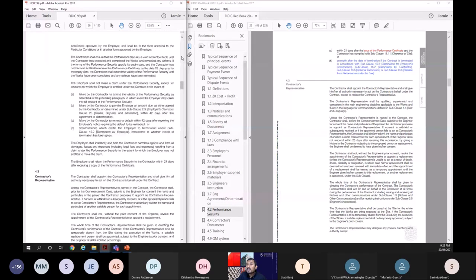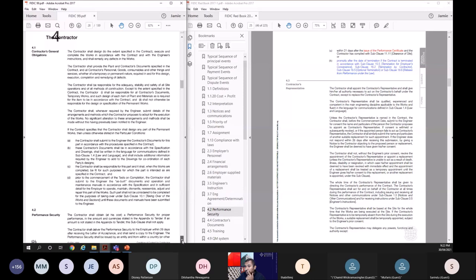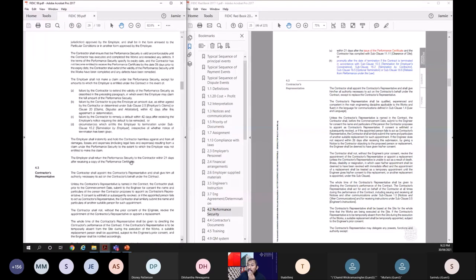Corporation, contractor's representative, performance security. Now, performance security, it says that the employer shall return the performance security to the contractor within 21 days after receiving a copy of the performance certificate. That's what 99 says. So employer should receive a copy of the performance certificate and then he can release the performance security within 21 days. Here it's changed within 21 days after the issue of the performance certificate.